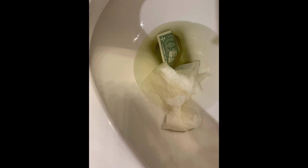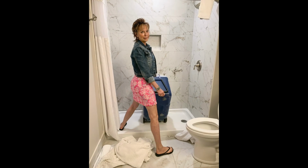And this is a funny thing that happened when one of us went to the bathroom. There was a dollar that fell in the toilet. And of course, here's Lane in the shower, but you gotta have fun things on a trip. And there she's emptying the water in the shower.